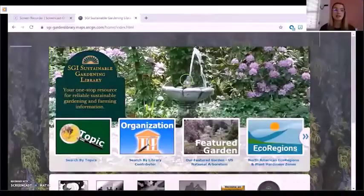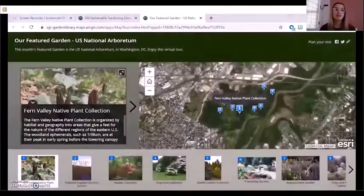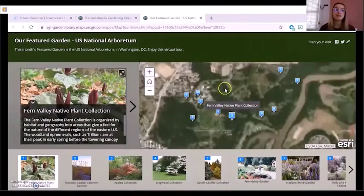The next tab is the Featured Gardens tab. So when this pops up, you'll see that every month they have a new featured garden, and this month is the U.S. National Arboretum. It's in Washington, D.C., and you can see on the top right that map there with the different numbers. You can zoom in to get a closer look, and those numbers represent different viewpoints in the garden. On the bottom here, they have the names and a little picture to represent them.